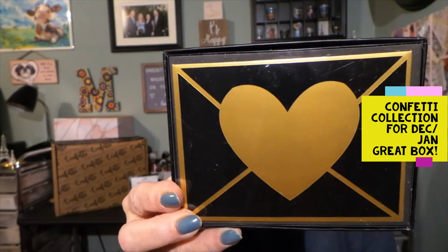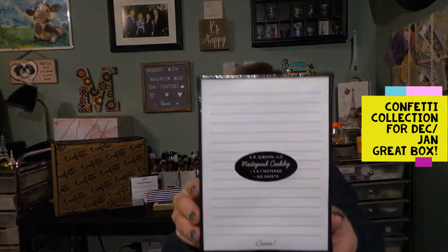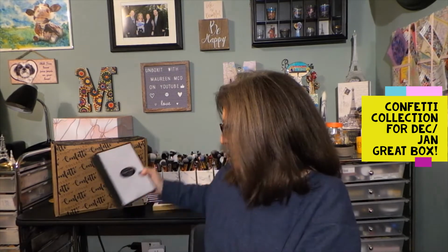So next is Sassy and Classy, X&O Paper Goods. Bonjour, Love All, and Heart. They're little note cards to send out. And these are taped, so I'm going to leave them taped just because I do love stuff like that. And what is this? From C.R. Gibson, a Notepad Caddy. This is a 5x7 notepad, 100 sheets. You can see the nice little box. You put it on your desk, so you can get the piece of paper. That's really nice. That'll come in handy doing YouTube, to jot down ideas, all that kind of stuff.